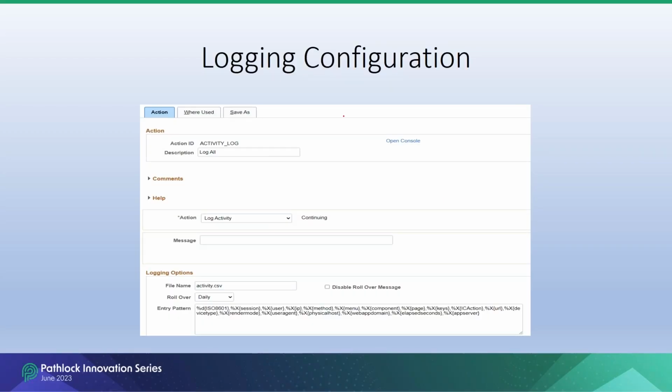This is a configuration page for activity logging. In the last field over here, you can see a number of parameters, and this is what defines what's logged. In our case, we have decided to log the time when a particular page or component was accessed, which user is accessing it, from which device, and what the IP address of the machine accessing the page is. We also have the details of the record being accessed, and which mode they are accessing it in. So you can specify a lot of parameters, and depending on what parameters are specified here, all that is then recorded in a CSV file, and this is saved on the web server.